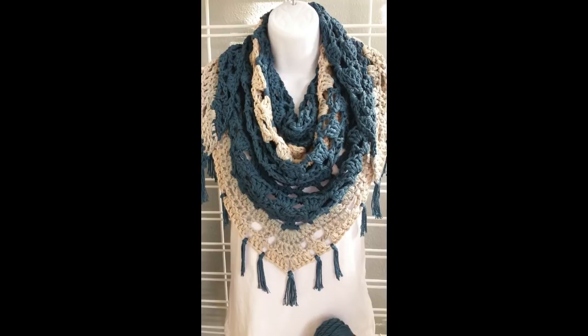I used Brown Sheep Cotton Fleece, which is 80% cotton, 20% wool. And I had been looking for something to make out of this cotton fleece yarn. Okay, I talked about this in the last podcast too. But I wanted something that wasn't just washcloths and stuff. And I found this pattern, which was really beautiful.